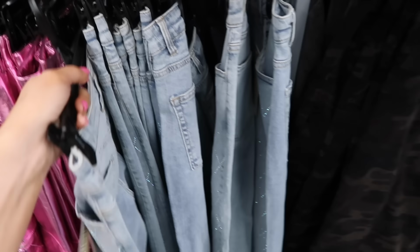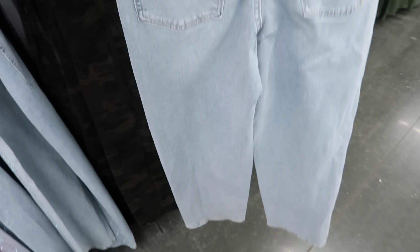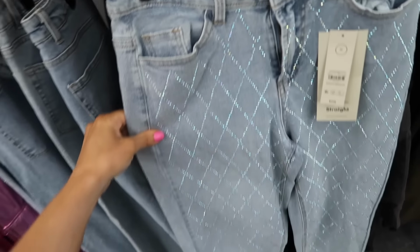Also rhinestone jeans from No Boundaries. So these are high rise, straight through the leg, no rhinestones on the back. I really love these, and they are going to be $17.98.